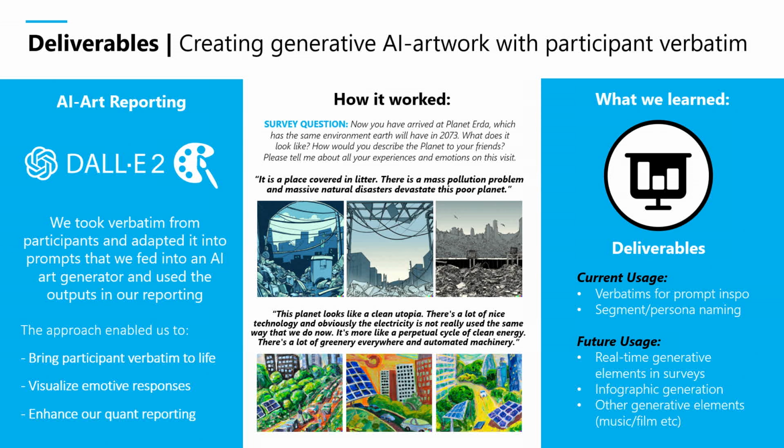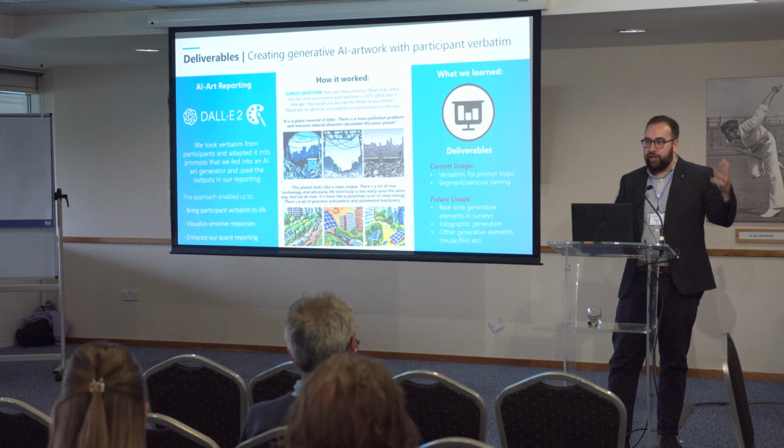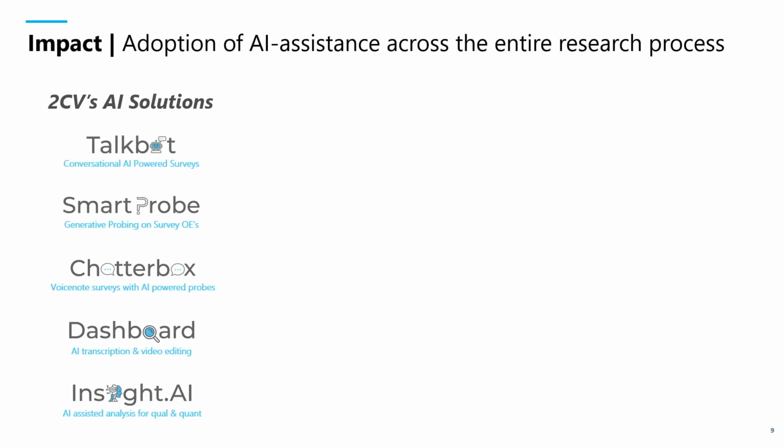Something I haven't seen yet, I'm sure it's out there, but infographic generators, just being able to give a couple of key stats, ask for a visual style, maybe give a brand identity, and it spits out an infographic. And I'm sure there's lots of other ways of using generative elements like music and film and so on that will help us make more polished, professional-looking reports much more quickly. So what have we learned? What's the impact been? We've increasingly adopted AI across the entire research process.